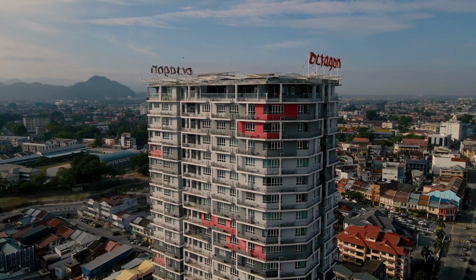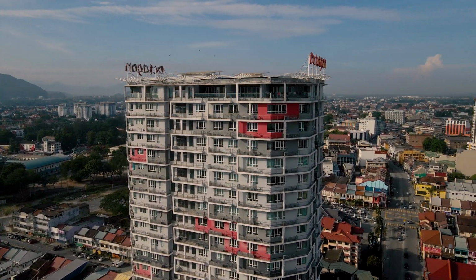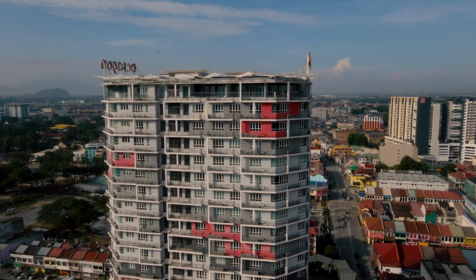So as promised, I was going to show everyone around this Airbnb. This is the top floor of the Octagon Tower here in Ipoh. It is one of the double-story penthouse units, and it's an okay place. It's got a little bit of a mold problem and some water leakage problem. I can't blame the Airbnb owners, but I do blame the building construction.